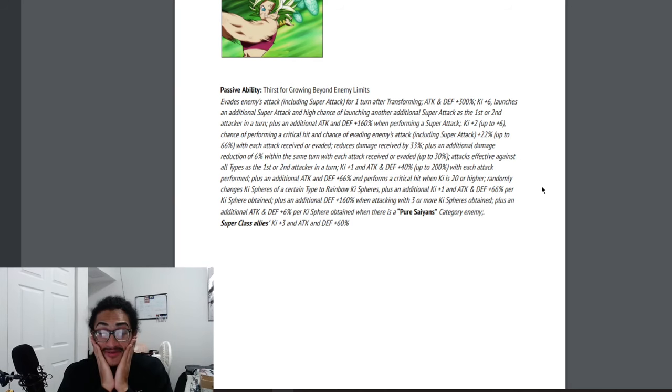Like, bro. Okay. So what she's doing for the team is giving, granted you're a super class ally, 3 key and 60% attack and defense, as well as creating rainbow orbs for them to help the rotations be smooth and seamless. And on the defensive end, I mean, guys, first turn, she has guaranteed dodge.